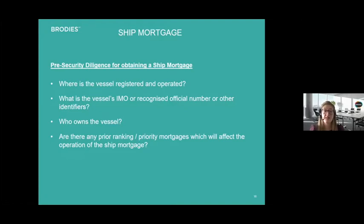Next, we're looking at the vessel's IMO or recognised official number or other identifiers. As Hannah has already mentioned, when a vessel is registered on the UK Ship Register, it will receive a unique official registration number, which will stay with the vessel for life. This is not dissimilar to a company number. Even if the vessel leaves the UK flag and returns some years later, it will retain that same official number. So we can use the official number to obtain a transcript of registry from the UK Ship Register to check things such as whether there were any prior ranking or priority mortgages against the ship, and also these details are important for inclusion in the security documents.